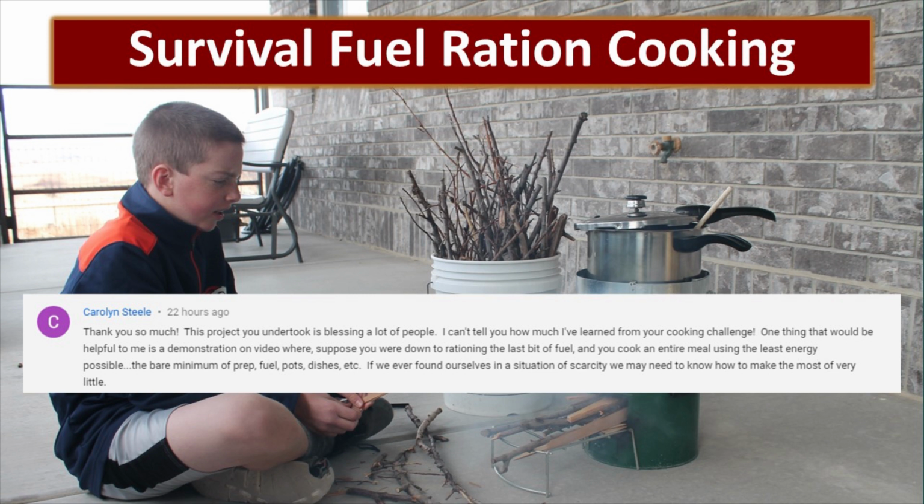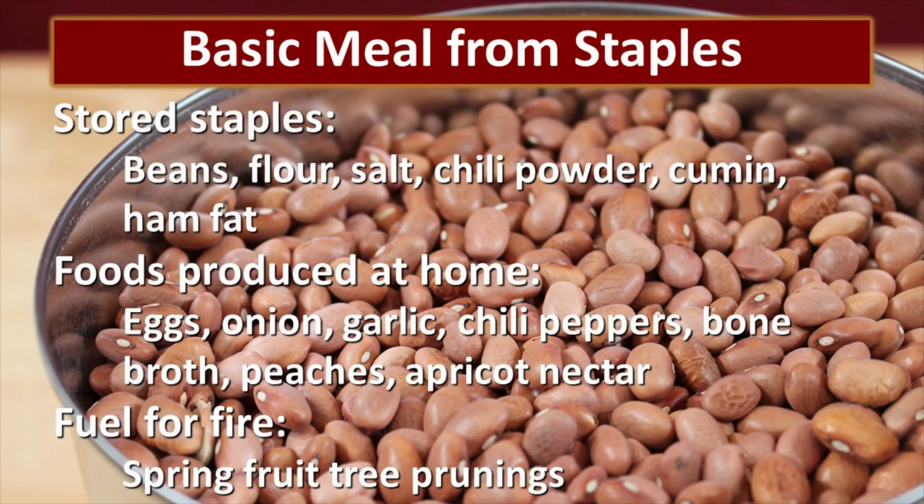So this is kind of a fun challenge for us. Your situation is going to be different than ours, but for us, we feed a lot of people. If we were in a situation where we were down to rationing our fuel, we would probably be eating from our basic food storage also. So we decided to cook this meal using basic food storage and not any of the canned products that we have.